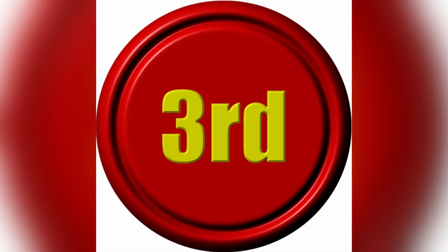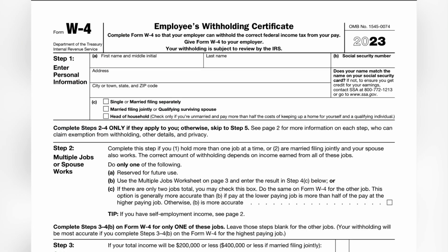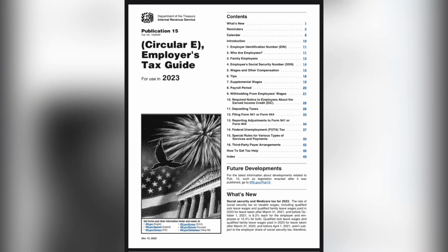But wait! There's more! Now to the third and final part of this video. Exactly what type of employee is required by the tax law to furnish a Form W-4 to his employer? And for that, we'll let the Treasury Department and the IRS answer that question for us.